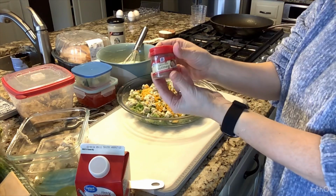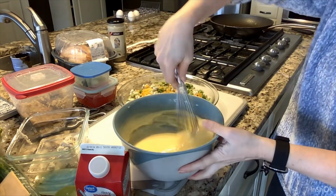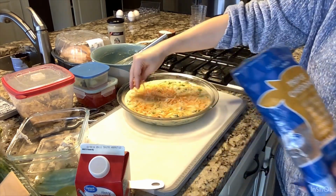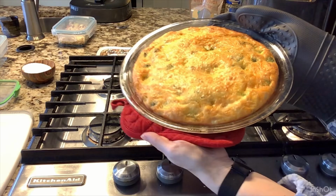I'm adding a teaspoon of nutmeg to my egg mixture, whisking that all through, and then I pour that on top of the broccoli mixture, and I make sure I get the broccoli submerged. More cheese on top. That was a triple cheddar blend. And then put it in your oven for 30 to 40 minutes and you have a perfect quiche.